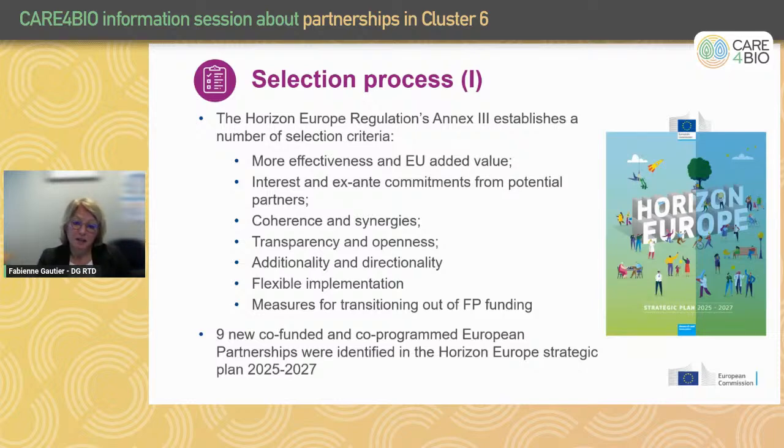And here we worked hand in hand also with the representatives at a member states level and associated countries level in order to identify those partnerships. So we used the criteria that are on these slides. So these partnerships had to show that this type of instrument and this type of activity to be implemented under Horizon Europe would be more effective through a partnership rather than through any other type of calls for proposals or instrument that would be implemented under Horizon Europe.